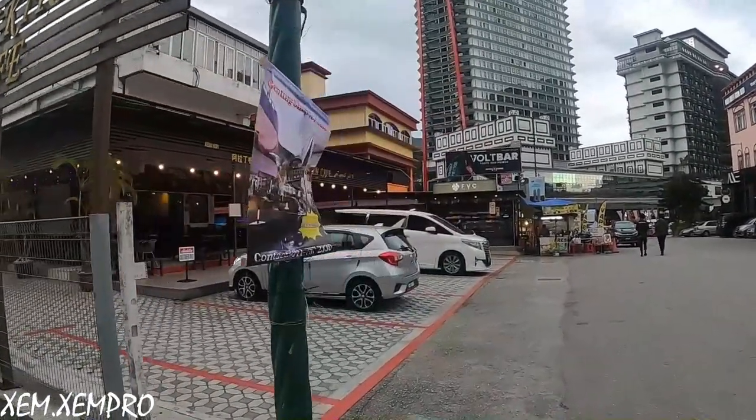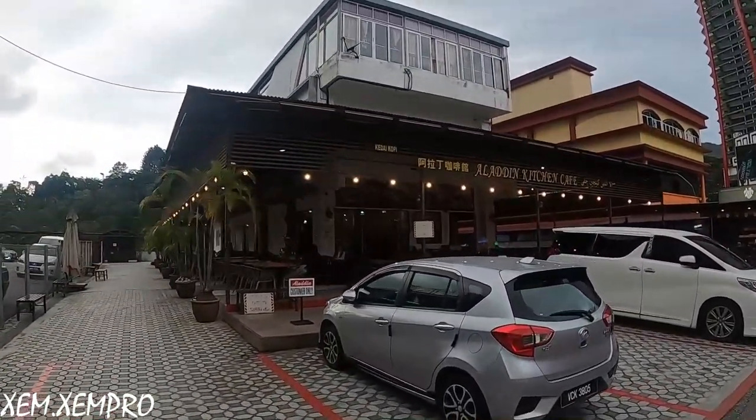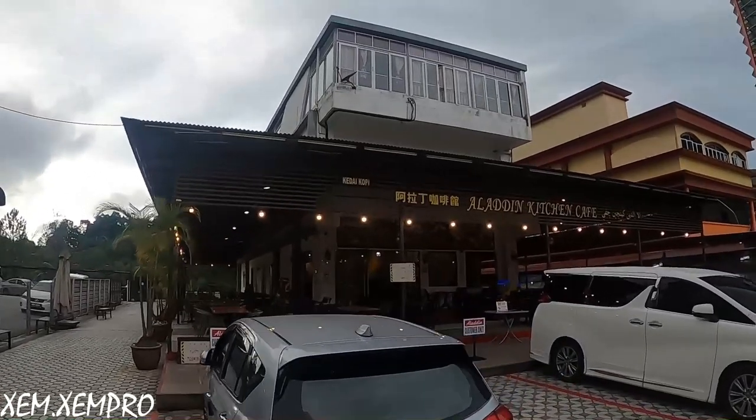This is another coffee house similar to Starbucks with a local brand. I did not check the price or the menu as I am searching crazily for the one I'm craving for.